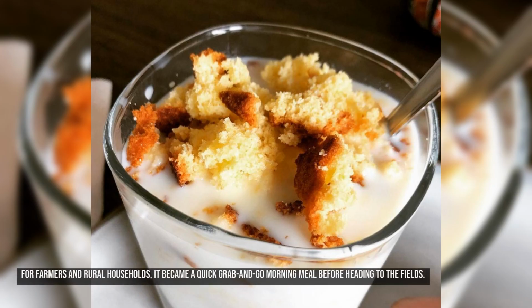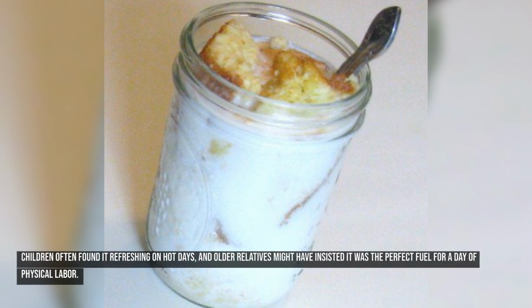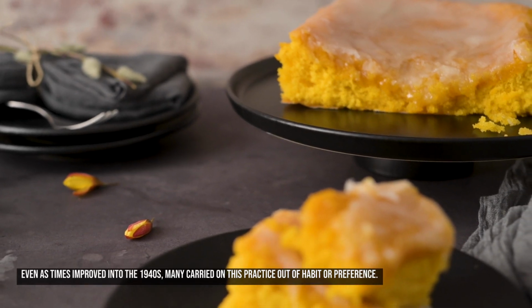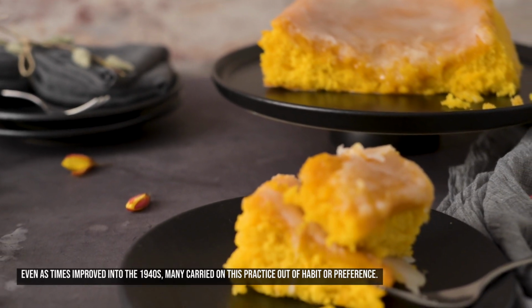For farmers and rural households, it became a quick grab-and-go morning meal before heading to the fields. Historical diaries from the 1930s highlight that this dish was especially common in the South, where cornbread reigned supreme. Children often found it refreshing on hot days, and older relatives might have insisted it was the perfect fuel for a day of physical labor. Even as times improved into the 1940s, many carried on this practice out of habit or preference.